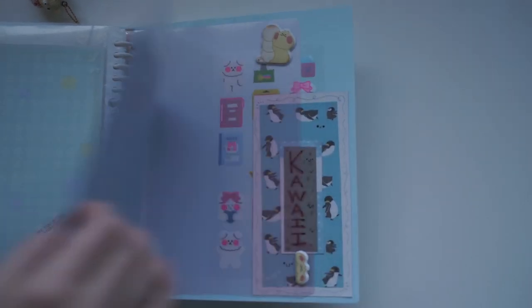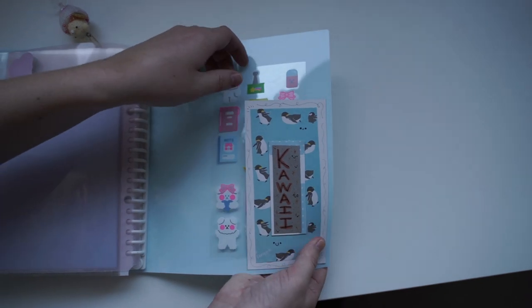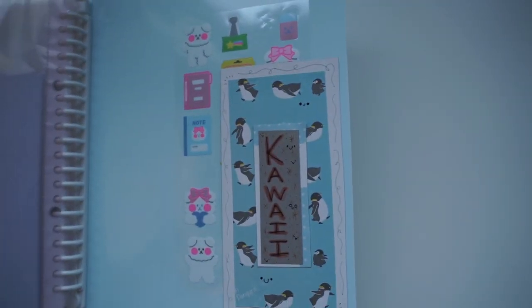And then I've got another plastic sleeve. And then on the back, I've also got a little pocket that I made to put stickers in as well. And it says kawaii, because it's my cute theme. And that is my folder today. So you should vote for me!